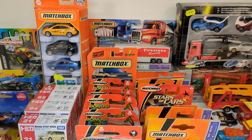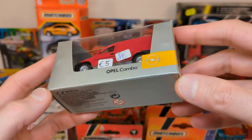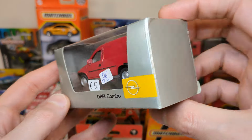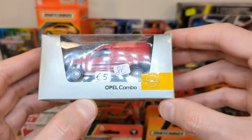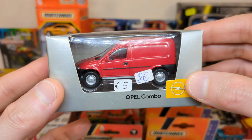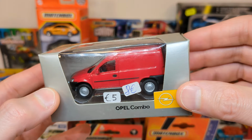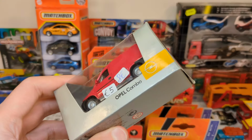Then from a German seller, I managed to get this one. So this is an Opel dealership packaging done by Norev. It's an Opel Combo, so kind of a small van by Opel. You can see not much info on there. Seller was asking €8. I asked him in German if he would accept 5. And he said yes. As I've mentioned many times before, if you can speak the language of the vendor, that always helps in getting the price down.